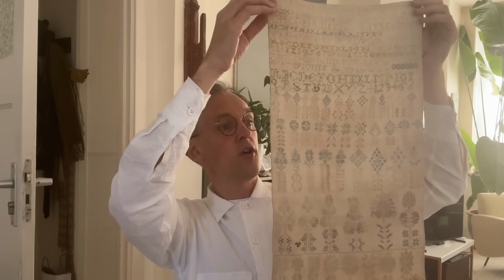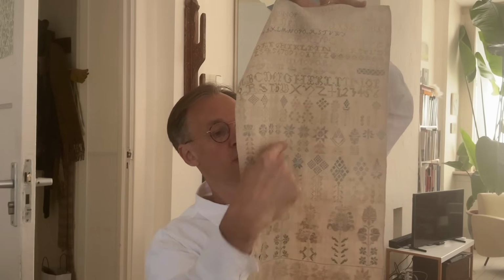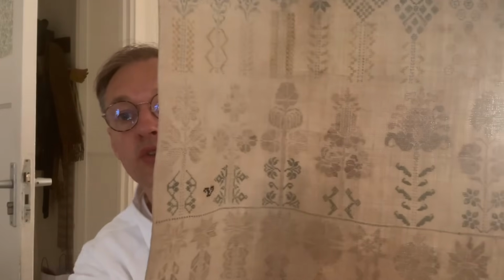So the clocks basically refers to these wonderful motifs that you see here. They look a little bit like a pendulum on a clock. Hence they got the name Clocks, and there's a lot of these wonderful motifs on this sampler. I'll bring it a little bit closer to the camera as well.